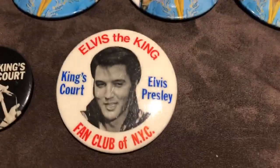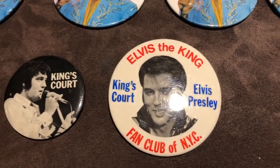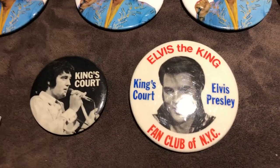All right, but the best thing that I can tell you is I know that the bootleg ones are just one color, meaning that the writing would all be in one color.